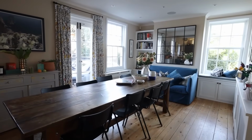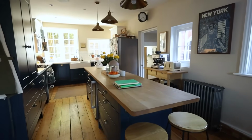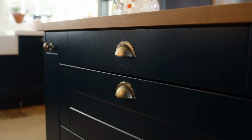Welcome to our kitchen diner. One of the things that really appealed to us when we looked at this house is that this bit of work was already done. The previous owners had knocked it through. I think it was 3 or 4 rooms before. It's just a really practical space. We didn't fit this kitchen, but it's great.